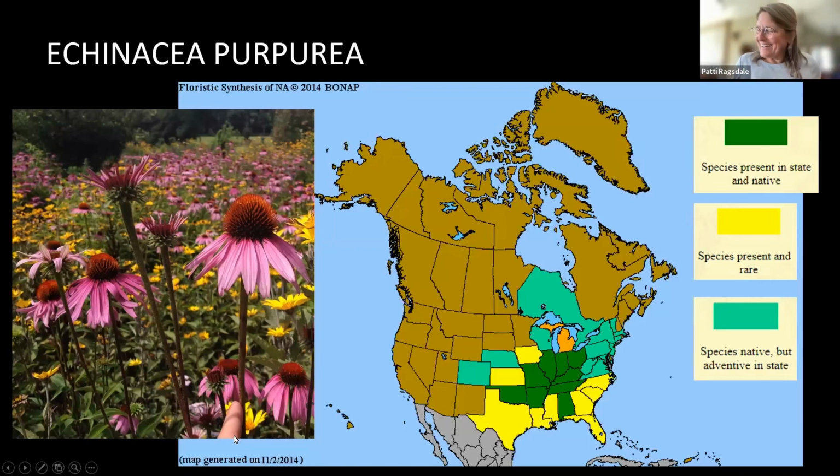Yeah, a color key that tells you what these mean. So anyway, you can kind of see that this purple coneflower, Echinacea purpurea, that we plant in our gardens, great one for gardens. In Kansas it's pretty rare. It's been mostly introduced by us into these spaces. It's kind of a woodland edge species, not really that tallgrass prairie species that we are used to seeing here. But not a bad one for gardens.